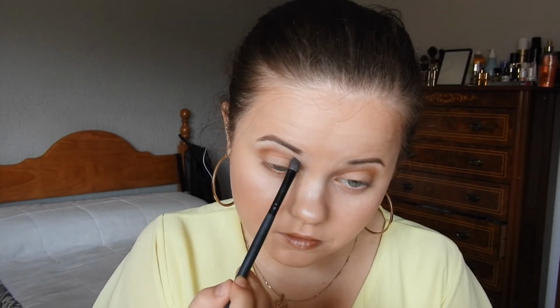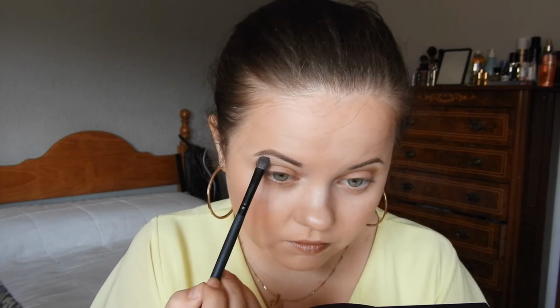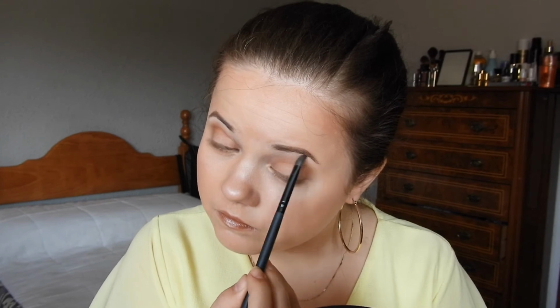And then I will take this highlighter and just use it on the edges just to smooth it out a bit. Then highlight and put it in the inner corner. And I think that this is a look. You can also put highlight a bit in the brow. And this is this subtle, glowy, everyday kind of look.